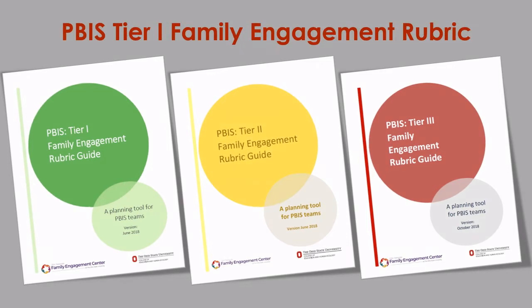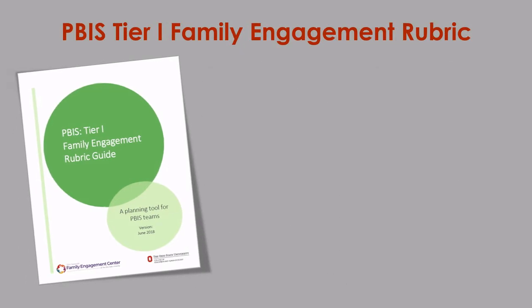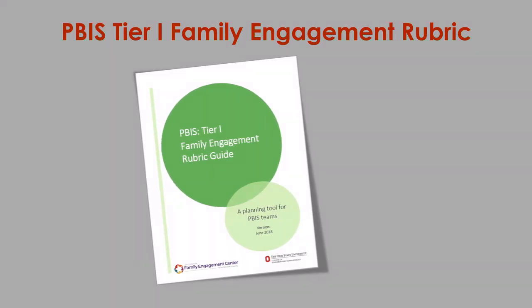Now we will review the Tier 1 rubric guide and point out elements within it. All three guides follow a similar format. Therefore, this information can be applied when using the Tier 2 and 3 rubric guides as well. This guide was designed to be used by a school's PBIS team at the beginning of their implementation of PBIS and on an annual basis to monitor growth.